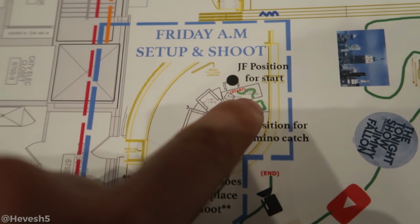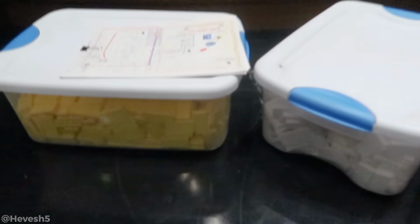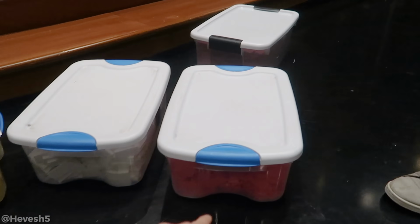We're on the set now. This is the Tonight Show set. So it's going to start right here on his desk, which is right there. And we're using a color pattern of yellow, white, red, and maroon.